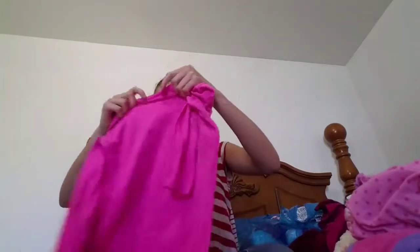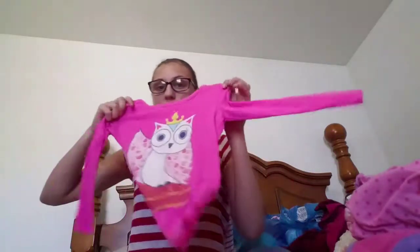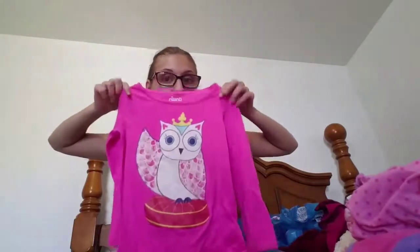So another thing I got for Lila is this 4T. This is another little thing that she can grow into. It's like a 4 or 5T, and it's this little owl shirt thing. It's really warm. She can definitely grow into it since it's a 4T. I know this went with something. So we got her little owl shirt that is a little bigger.